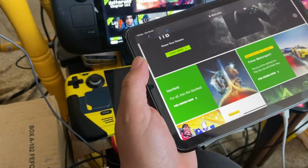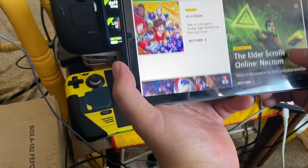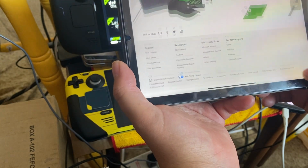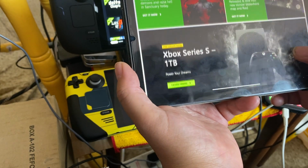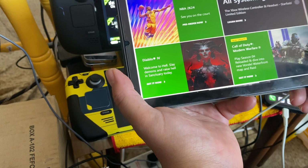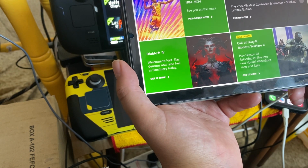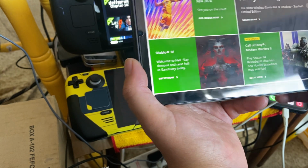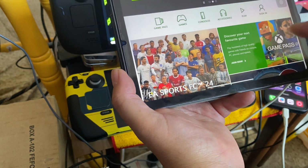I mean, it's showing me all these games. Starfield is coming to Game Pass. We already know that. Lies of P is coming to Game Pass. You can actually play that on Game Pass, but you need Ultimate, yeah. Starfield, Lies of P, Diablo. I don't know if that's 4 or 5. It's saying Call of Duty new update: play season 4 reloaded and dive into the new Vondel waterfront map and raid. Get it now. I think those are games. I don't know if that's an actual thing. Oh yeah, okay. So that's the Game Pass.